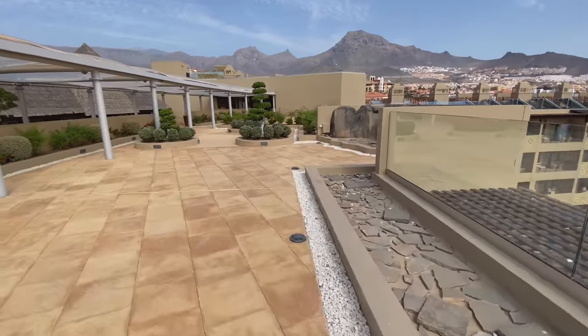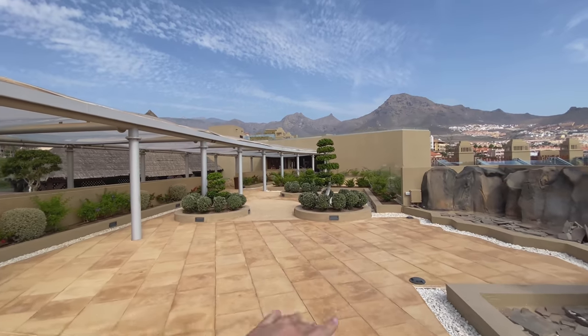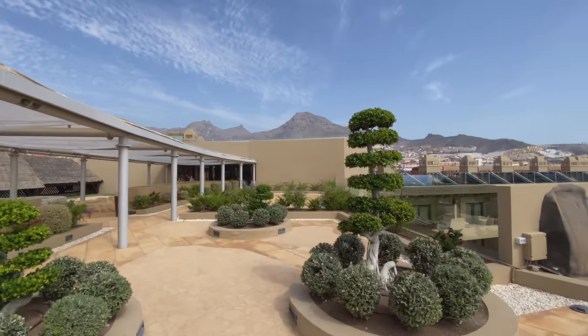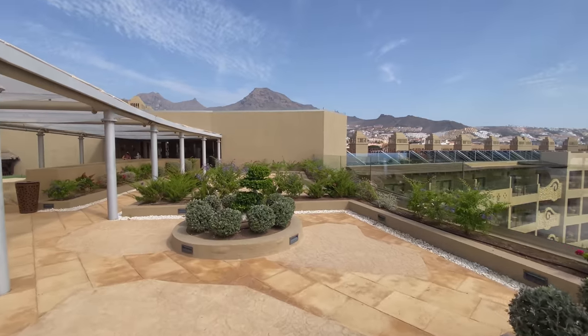But this little Zen garden's lovely. I love these trees. If I had a garden, I'd have them like this. Got to keep them all pruned and shape them and things. But lovely area.